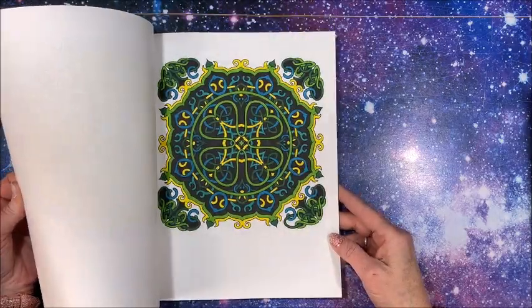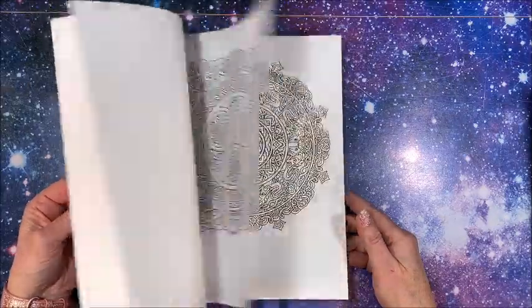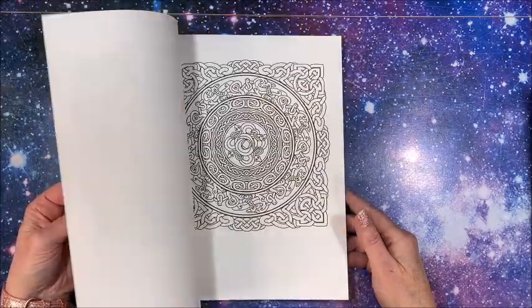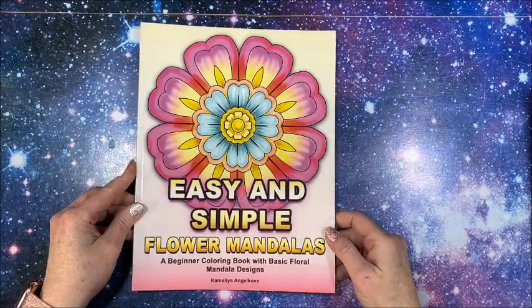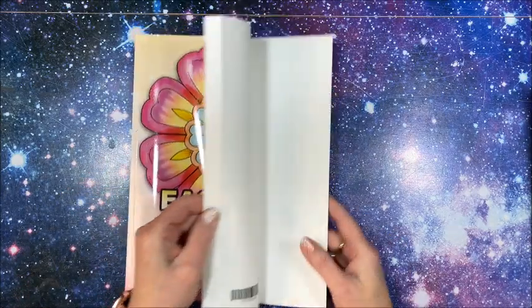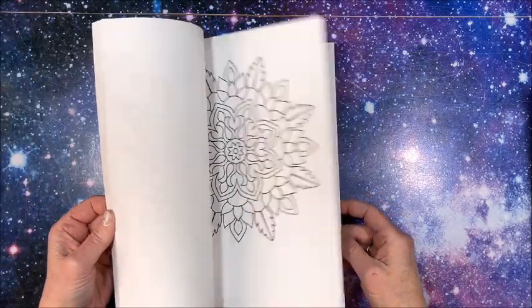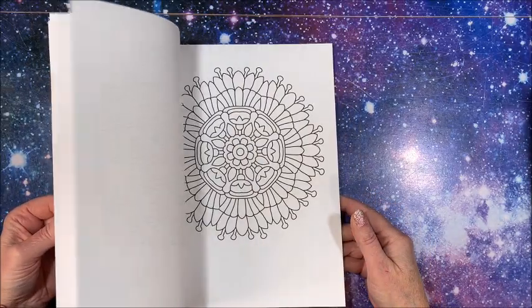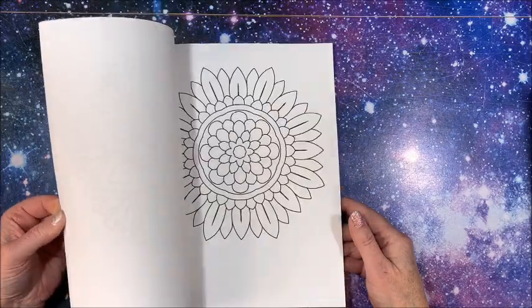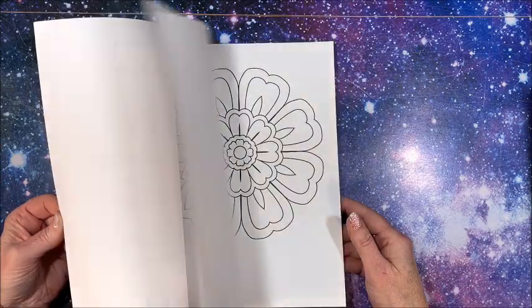Okay, Celtic Inspired Mandalas. Colored that one. Easy and Simple Flower Mandalas. This book is great for when you just want to do something very simple and easy. Just get out your alcohol markers and, fun book.